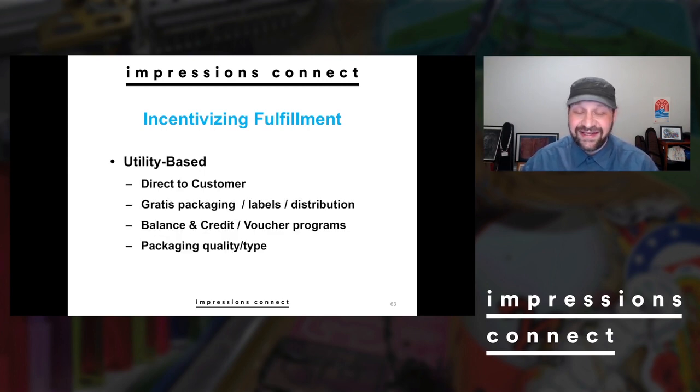So utility-based: direct-to-customer shipping, like I said, gratis packaging, labeling, and distribution. In the days of team distribution previous to the pandemic, much more certainly able to use that, where we hand off a box that has individually bagged items that are named so that people can distribute in groups very easily. Other thing, balance and credit and voucher programs. Something I've used many times is to allow companies to pre-purchase voucher amounts for their employees or for people who are on their teams, and those vouchers are sent out digitally. The people use the vouchers with us. We've billed the company for the voucher, but we ship directly to the client.